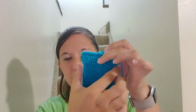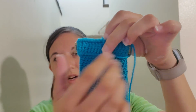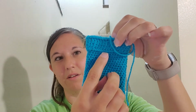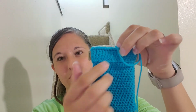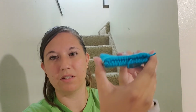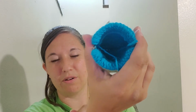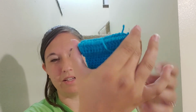My second one just happened to be a little bit thinner of a yarn, but I made sure to keep it skinnier so that it wouldn't be so bunched up here. And then for this part, I did a few rows of double crochet instead of single crochet. I thought that might make less yarn altogether. I haven't woven in my ends, obviously. So that one did close a little better. It's also thinner yarn, so I don't know if that has anything to do with it.